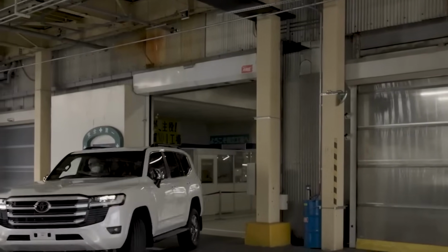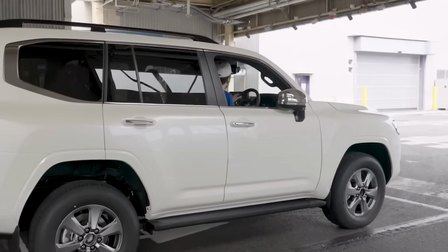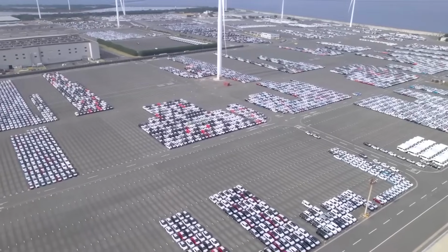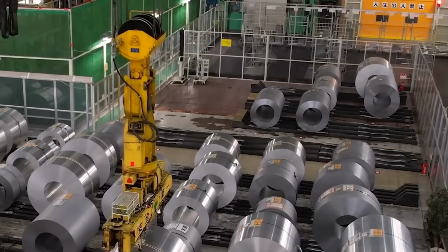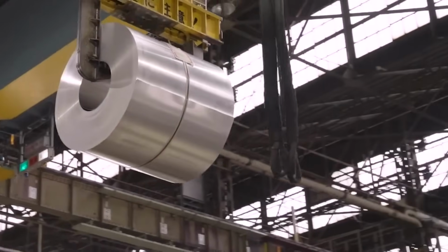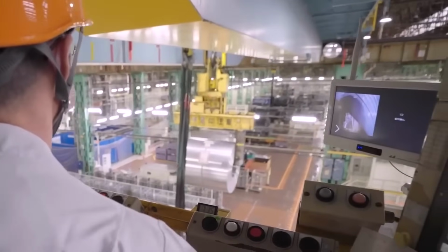This Land Cruiser is now ready to be loaded and transported to its future owner. The production of every Toyota car in the world always starts with these steel coils. The steel coils are then used to make the body parts of future cars.